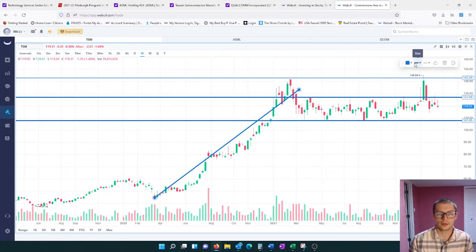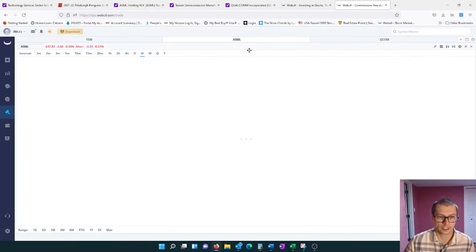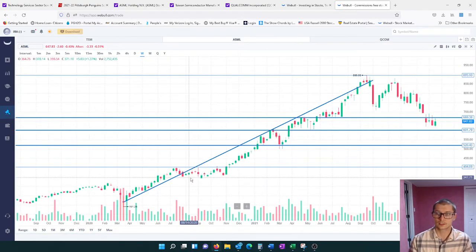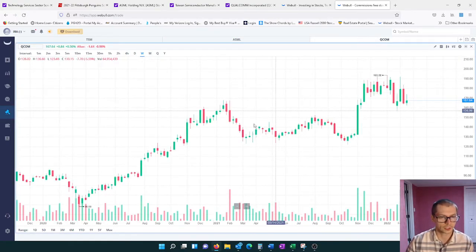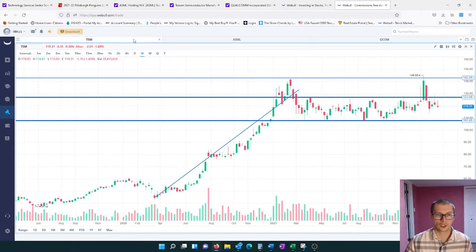Whoever was on this trend, and we're going to skip to the other stocks too. I'm actually going to just show you. So here's ASML real quick. This is a stock that we've already touched on in a previous video. That's why some lines are already drawn, but we're just going to update a little bit. You can see right here, once again, that uptrend starts right in March of 2020. And then here's Qualcomm, just a quick preview. Once again, March of 2020, very steep climb for all three of these. So let's just go back to TSM.